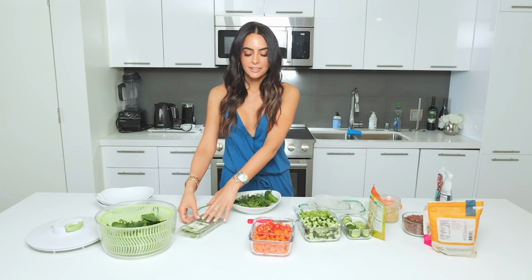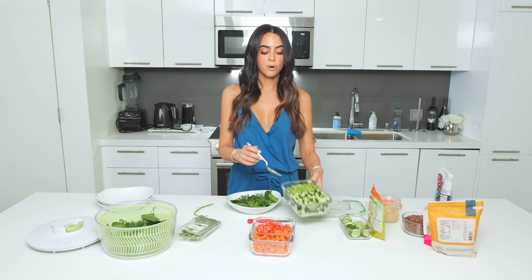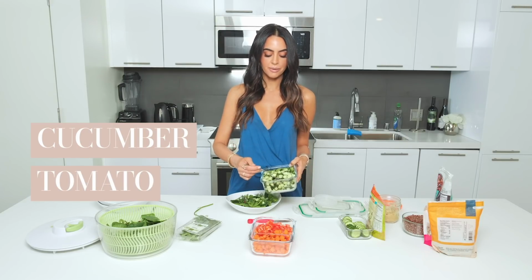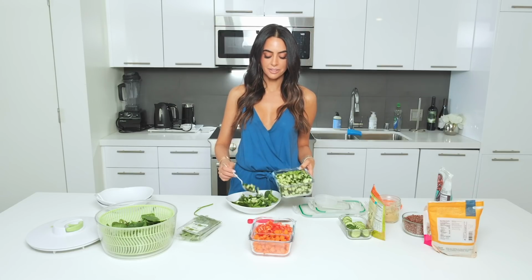So you add a little bit of dill. When it comes to veggies, you can really do whatever you want. I always like cucumber and tomato and everything. I think it makes everything yummier. Persian salads have a lot of cucumber and tomato, so I definitely grew up eating it.